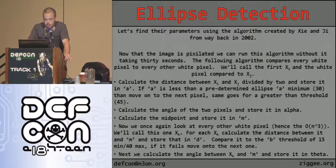The ellipse detection algorithm is pretty intense, and I didn't write it, so you can either go online and learn about it. It's created by Z and G from back in 2002. I'll just run through it real fast. Okay, so now that the image is pixelated, you can run this algorithm without it taking 30 seconds. The following algorithm compares every white pixel to every other white pixel.